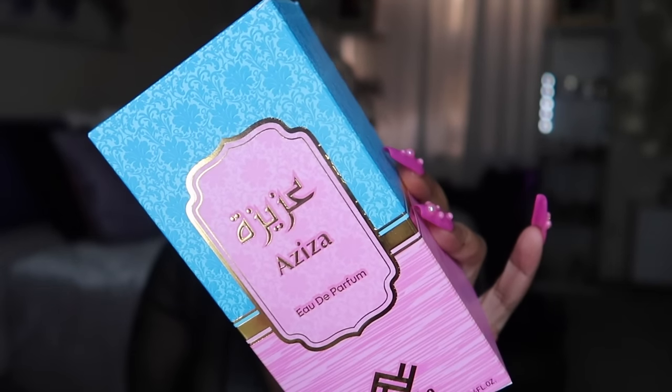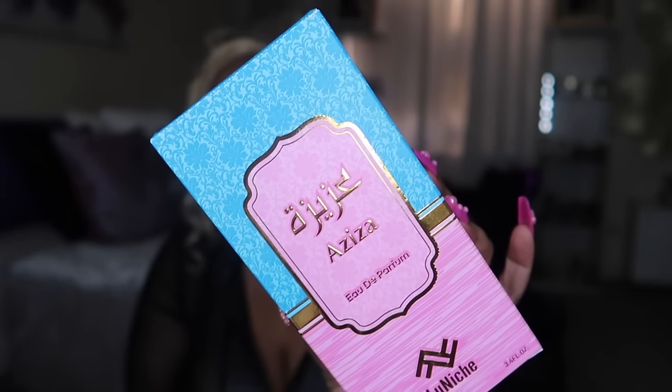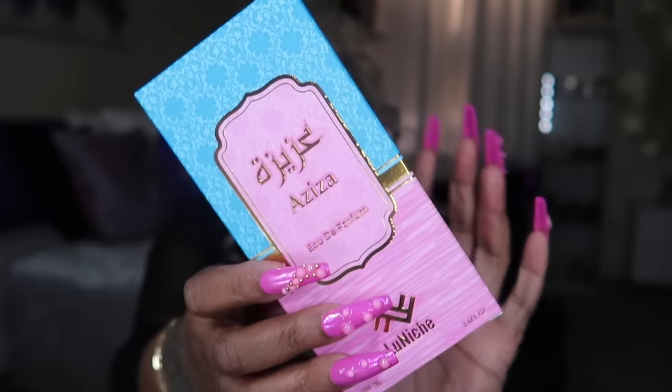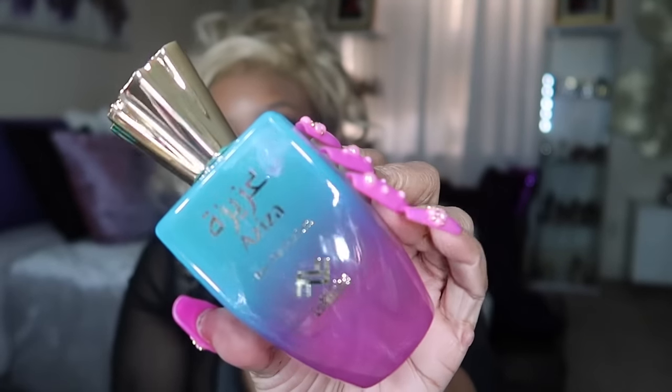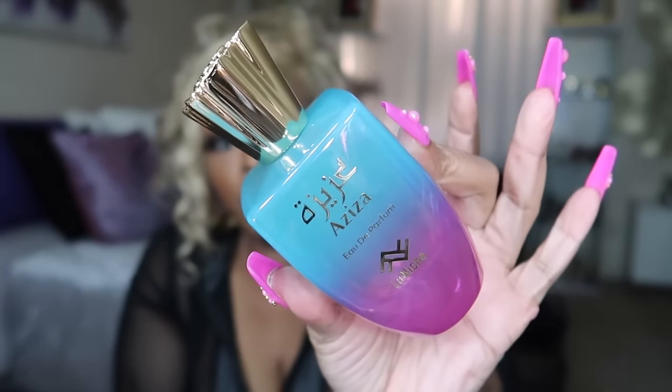So this is Aziza. This is the box right here. Very pretty box. Unfortunately, I'm going to have to throw it in the trash. And this is the bottle right here. Very pretty bottle as well. So this is 3 ounces, of course. And this was $36. Yeah, your plant wouldn't lie to you. So we're gonna spray the box so I can save some of my strips.